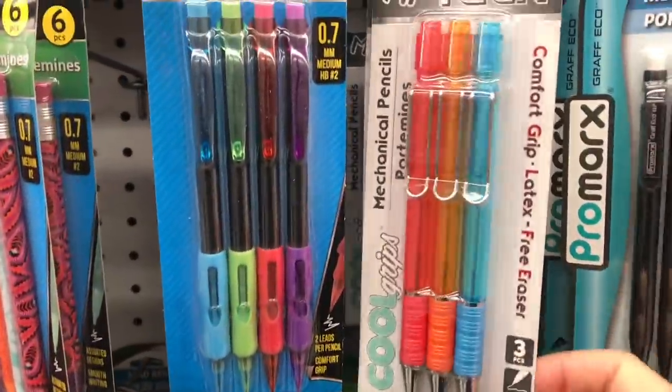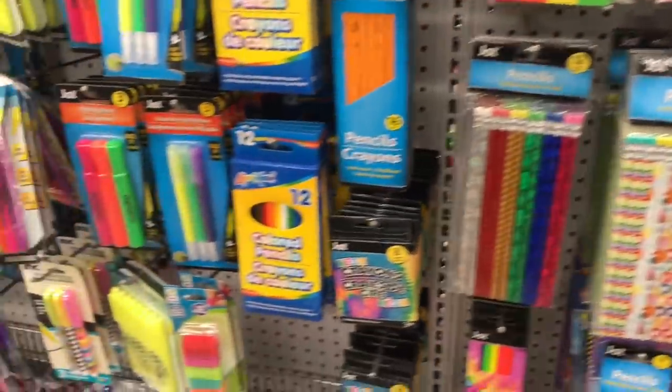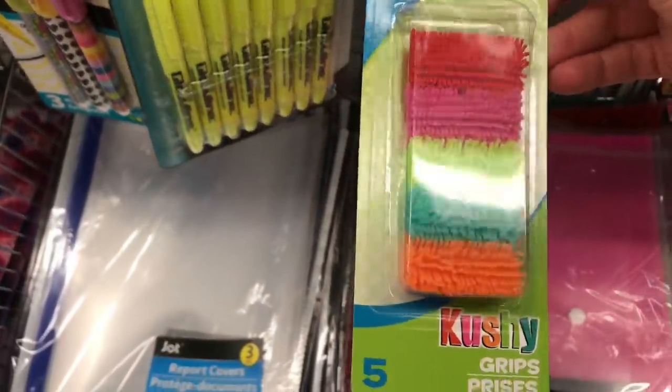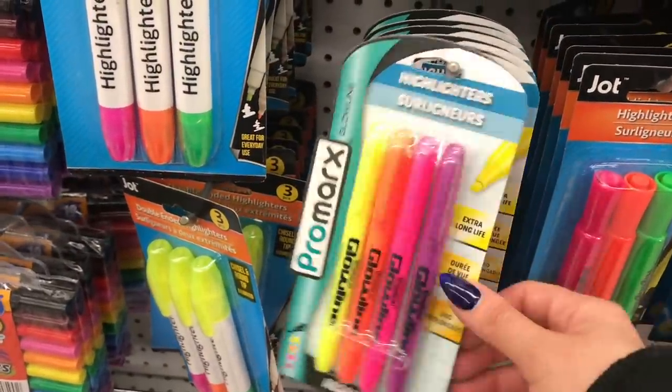Well, these look nice. Mechanical pencils. And then just going over to the highlighter section. These are squishy little things to hold your pencil. I love these highlighters. I actually really do like them. They work really well.